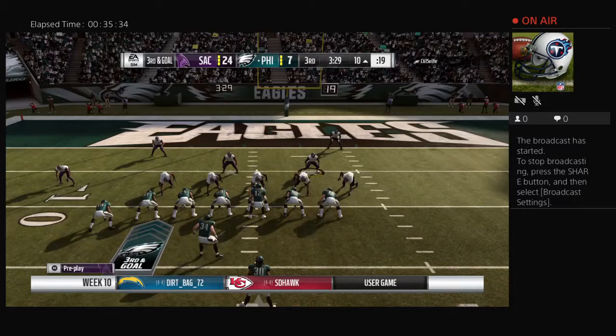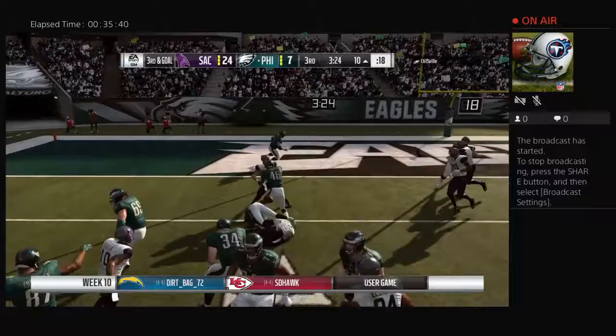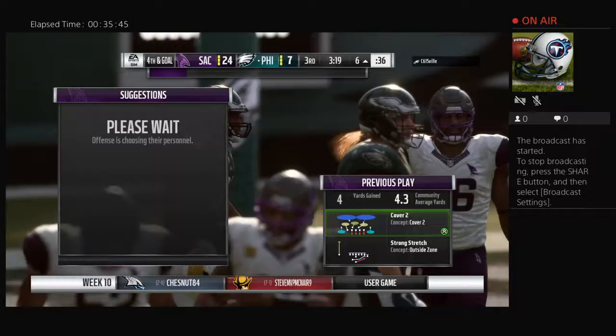Back to the ground, this time with Gurley. And he's going to be brought down just shy of the five at the six. A good job there defensively to stop him for a gain of just four, and that'll bring up fourth and goal.